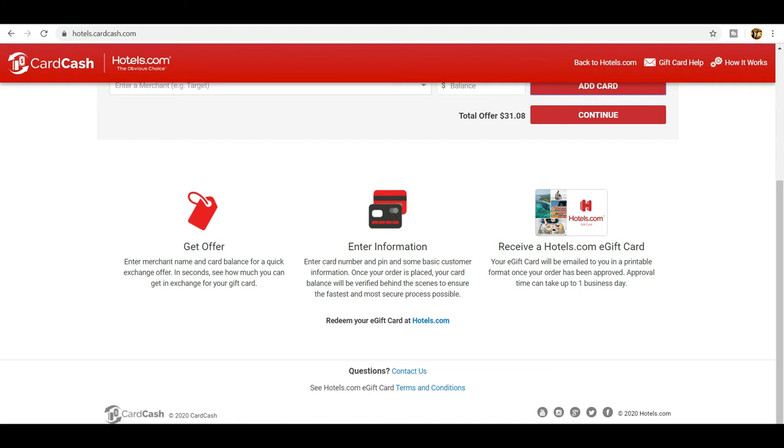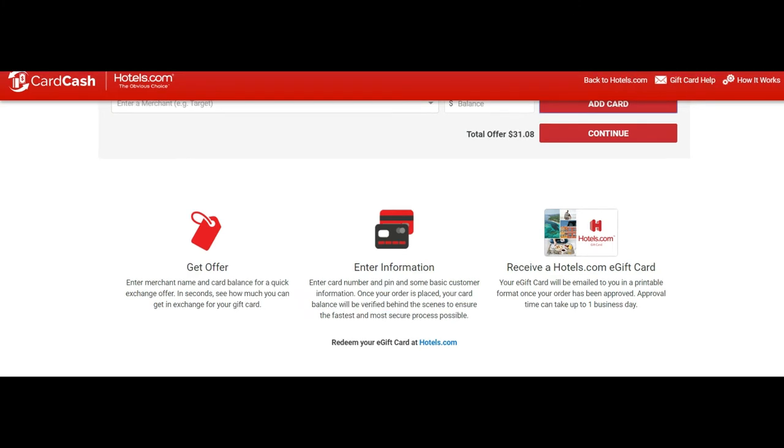Okay, so how does the hotels.com exchange work exactly? First, you get an offer. Enter the merchant name and card balance for a quick exchange offer. And second, see how much you can get in exchange for your gift card. Enter the information. Enter card number and PIN and some basic customer information. Once your order is placed, your card balance will be verified behind the scenes to ensure the fastest and most secure process possible. Then it says, receive a hotels.com e-gift card. Your e-gift card will be emailed to you in a printable format once your order has been approved. Approval time can be up to one business day. You can redeem your e-gift card at hotels.com.